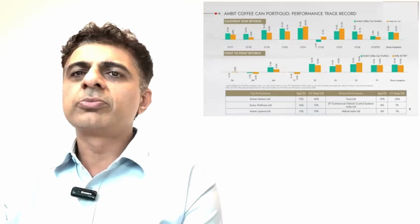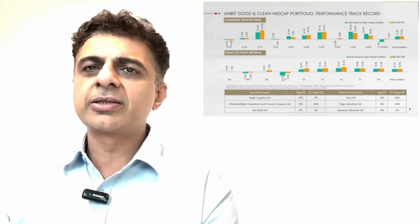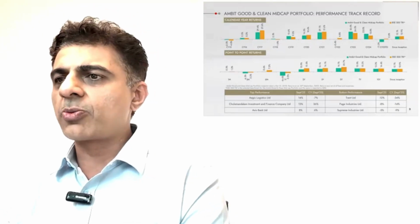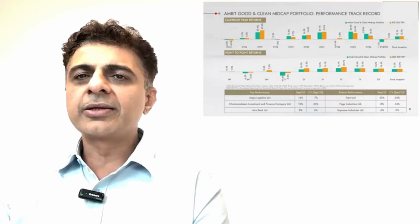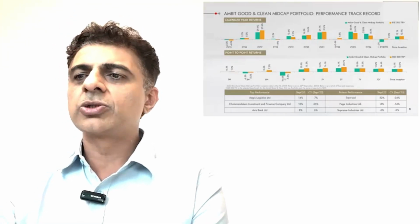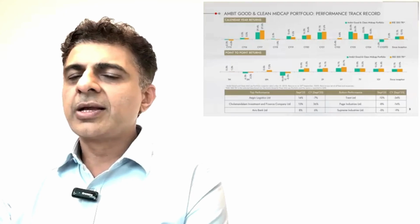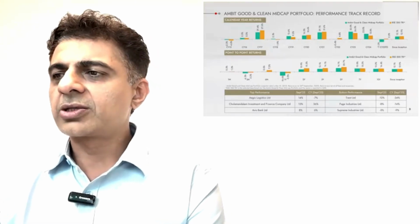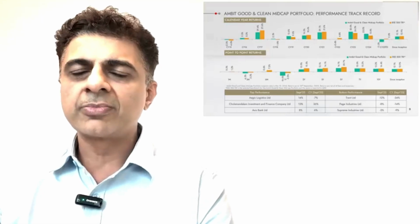Moving on to the Good and Clean performance, the 1 month return was about 0.3%. The top performers in terms of the portfolio were Aegis, Chola Mandalam Investments, and Axis Bank. And the draggers were Trent, Page, and Supreme.